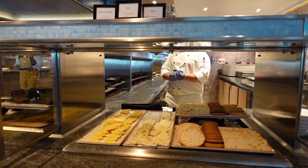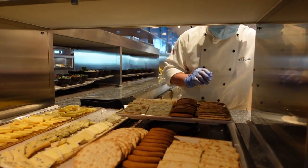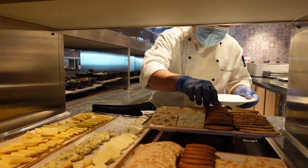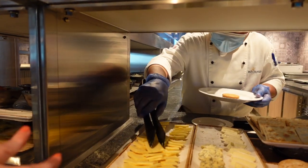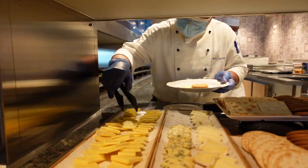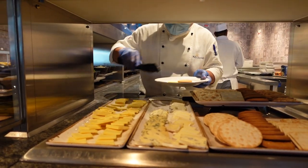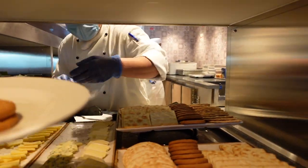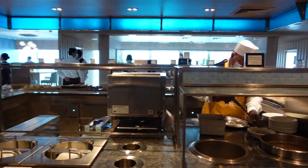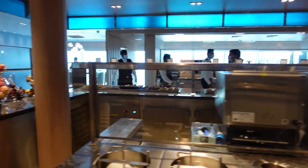Oh, can I have some cheesy crackers, please? Can I have 2 digestive biscuits? And can I just have this cheese? About 4 pieces, please? Thank you. That looks lovely. Enjoy, ma'am. Mushroom soup. Would you like some croutons? Yes, we'll be back.